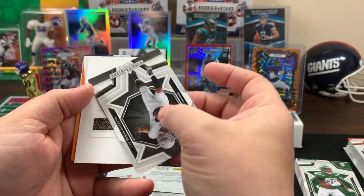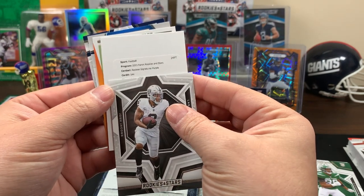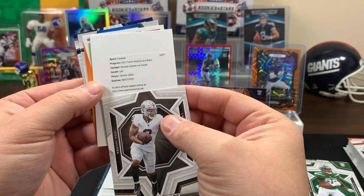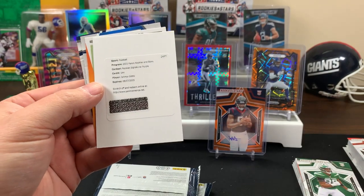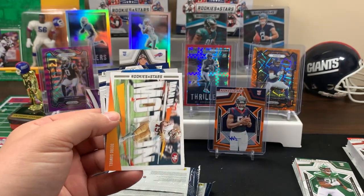Ooh, dude. We got something over here. We got some kind of redemption. We'll see what the redemption is. A purple of Gibbs. Jameer Gibbs? It's pretty good. Rookie signature purple Gibbs. Does that mean this bad boy's an autograph? Yep. Nice, dude. We'll take that, I guess.